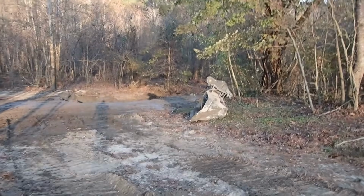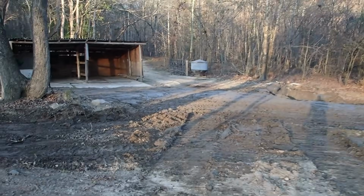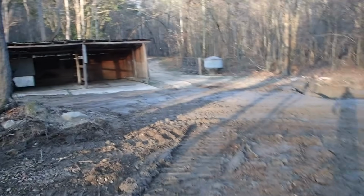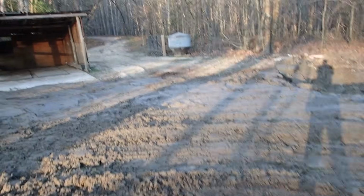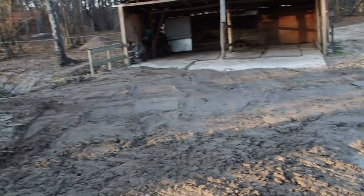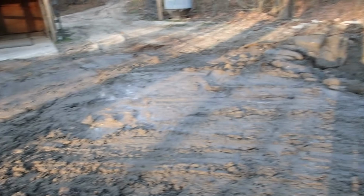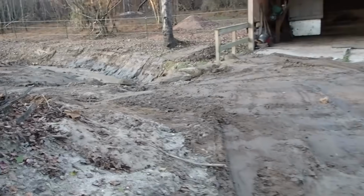I just left the grating bucket down here. I'll grab it on the way out, but I got the pipe put in and the road built across here. It's liquid goop, but it'll dry out and be a nice little road across here. Probably a day or two it'll be dry enough to drive across.